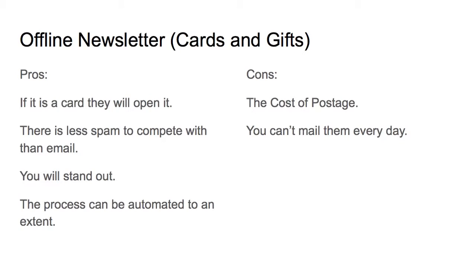Now, the offline newsletter. These would be like cards and gifts, or a magazine if you're that advanced that you're printing a magazine and sending it out. Now, I do both. I do an offline newsletter in the form of cards where I send my close warm market and my hot market birthday cards, and some I send Christmas cards. That's the form of my offline newsletter.